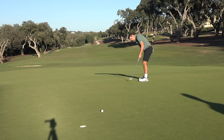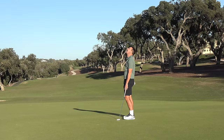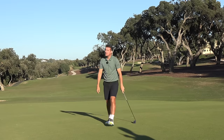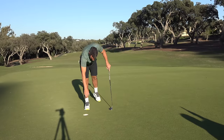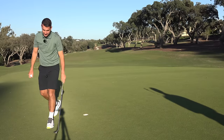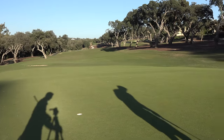Get in, get in, get in. Oh, what a birdie putt. Thank you. Somebody's up there. Oh, that was an awful first. Thank God that second went in. Right, back to 2. Oh, thank you.